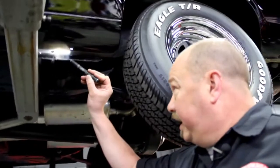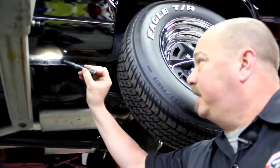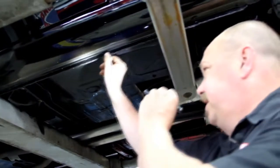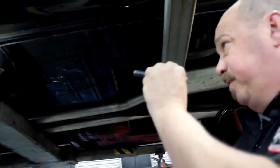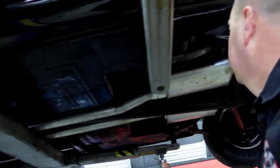Beautiful pinch weld. I can see right up inside that drain hole. Everything is nice and pretty inside that drain hole. The pinch weld looks good. That's one of the things we always look at. We look to see if this pinch weld is swelled up. Water gets between the two pieces of metal and swells them up when they start rotting. That pinch weld looks like it's brand new.